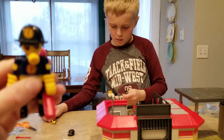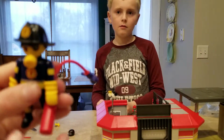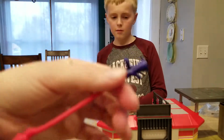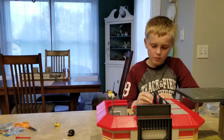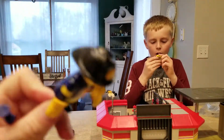It's like he got this little mask on. Alright, that's all the information this thing gives me. And then he has gloves. He has an oxygen tank with a little spray thing. All done. And then his hat that I already showed you. Whoa, it works!